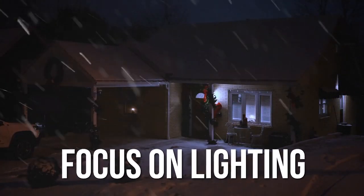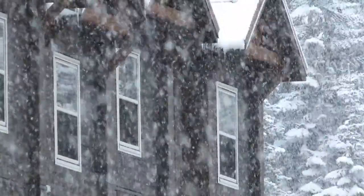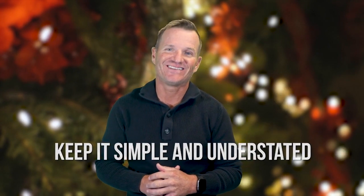Secondly, focus on lighting. Winter months have different natural lighting because the sun sets earlier. So there may be less natural lighting with photographs and showings. Have extra lamps on and make sure blinds are open and windows are clean to help bring in more natural light. Another tip is to keep the seasonal decor to a minimum. Don't go crazy with winter decorations. Keep it simple and understated. Make your home inviting and cared for.